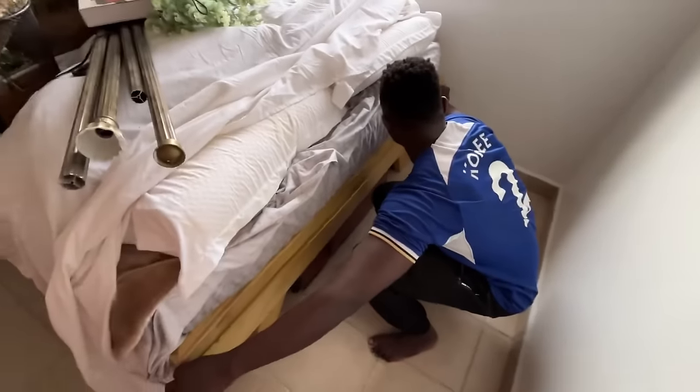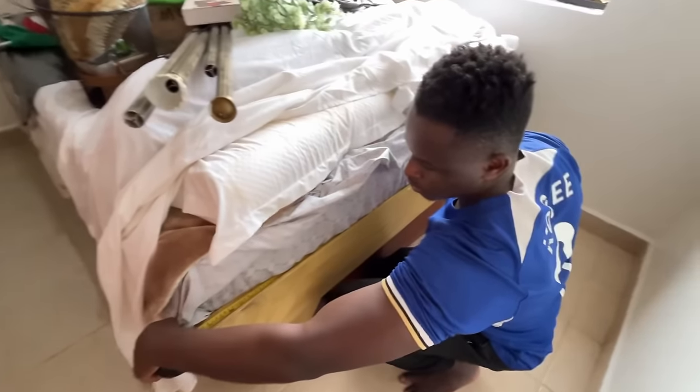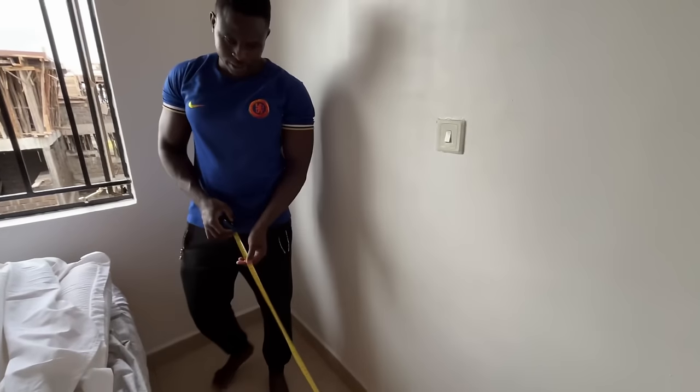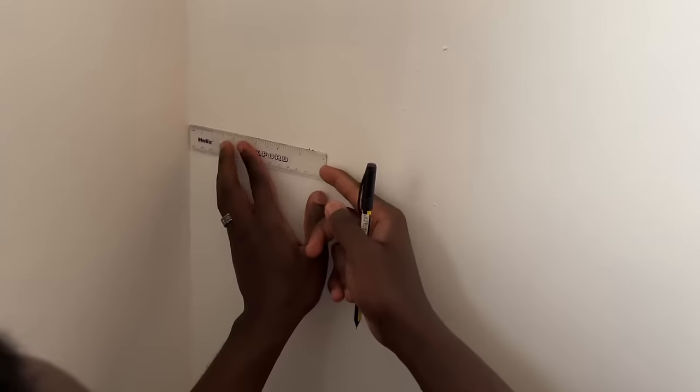First step is to measure the size of the bed. It's around 160. 163 inches or 160? 162. Okay. And also the height. Height matters. That's around 50 centimeters. Okay, I need to measure. I need a pencil.